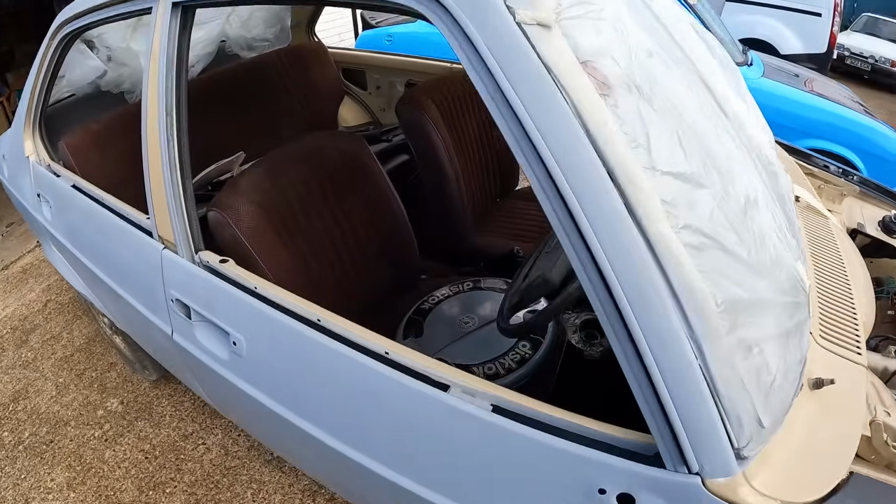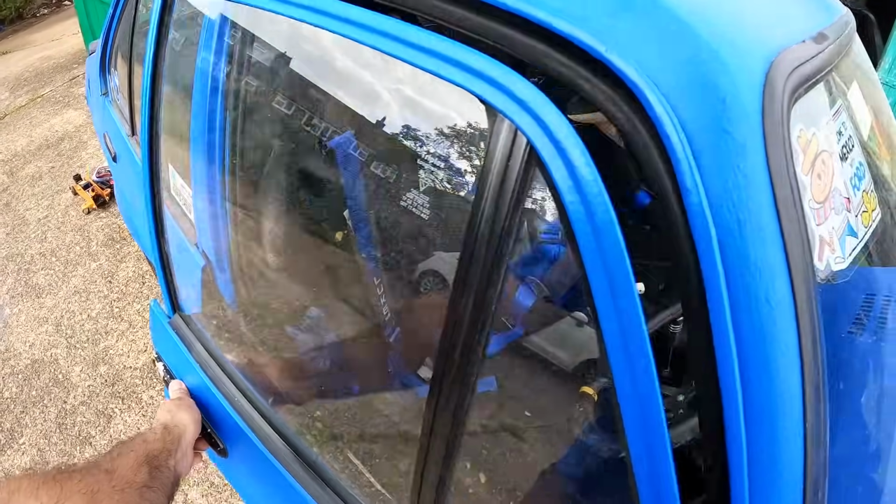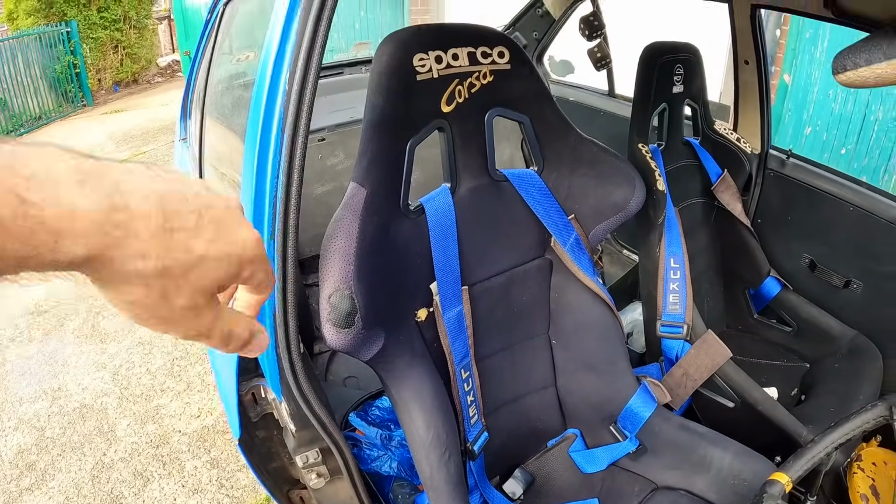For instance, I want to fit a larger gearbox tunnel, because whenever I need to change a clutch on Maud, or whenever I need to remove the gearbox for any reason, it's an absolute nightmare when you've got a standard tunnel. So Heidi will definitely be getting a larger tunnel. Another thing I'm thinking is that maybe Heidi should have harnesses and normal seat belts, just because sometimes it is annoying putting harnesses on for a daily car, because Heidi is going to be a daily car slash drift car, just like Maud was in the past.